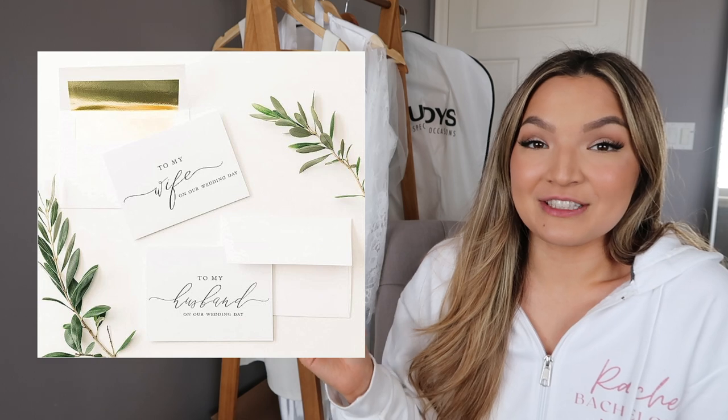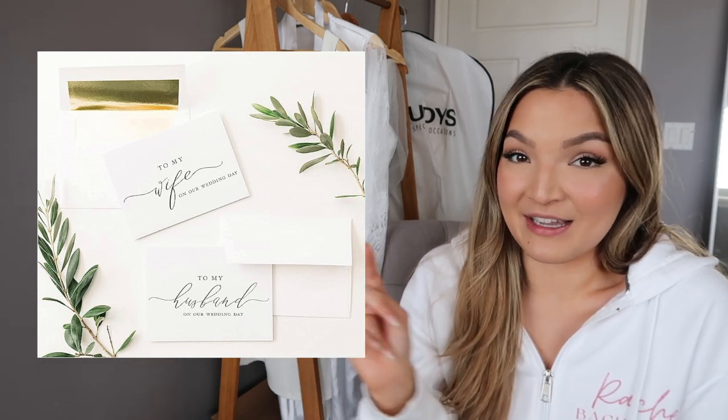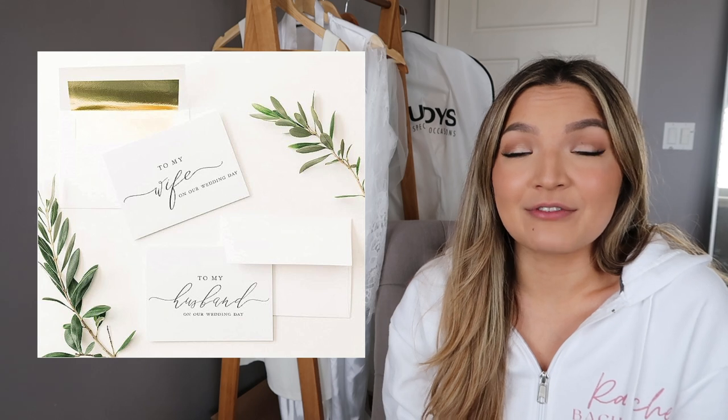So we got these letters. They're really affordable, super cute. We actually lost the one to my wife right before our wedding. It was stuck in the envelope that it came in, so we didn't end up using that one, but I did use the one that's to my husband on our wedding day, and obviously I still have it. It's going to go in our wedding box, and it's so beautiful and really inexpensive.